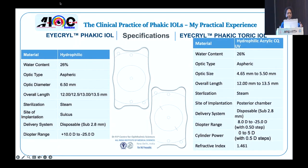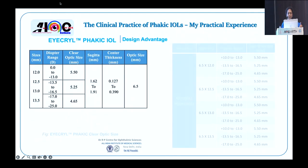It's hydrophilic, it's aspheric, it gives you an optic diameter of 6.5 mm here, and it's available in 4 ranges of overall diameter of 12, 12.5, 13 and 13.5, which is a particular advantage when you look at it. The other factors are comparable to international standards here. When you look at the phakic toric as well, again it's available in optic sizes of 4.65 to 5.5 here, and the dioptric range is +8 to -25, and cylinder powers of up to 5 in 0.5 dioptric steps here. The refractive index of this lens is about 1.46 here.